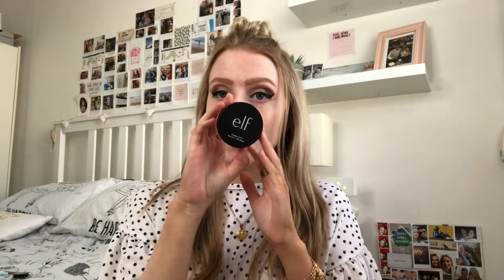So next we'll go on to is the base makeup, and I'm going to be using the e.l.f. Poreless Putty Primer. And I had seen Jordan Lipscomb talk about this in one of her makeup videos, and I'd seen it in Superdrug, and I thought, do I pick it up, do I not? And I thought, yeah, what the hell, we're just going to pick it up.